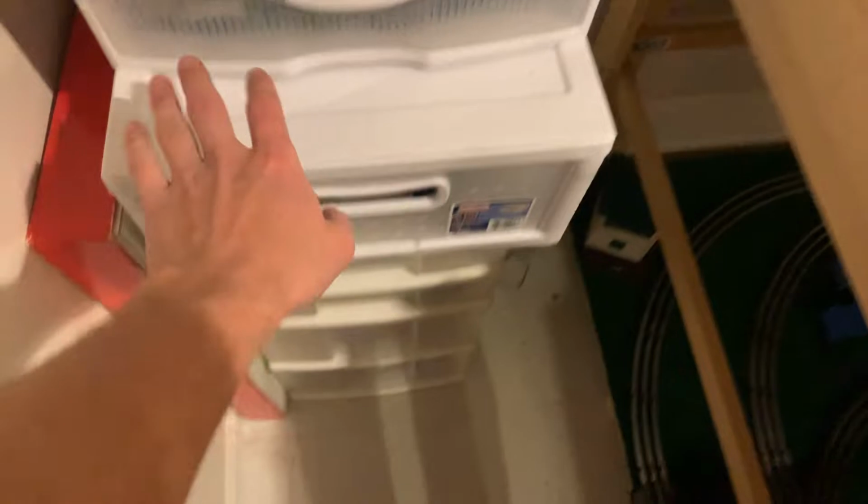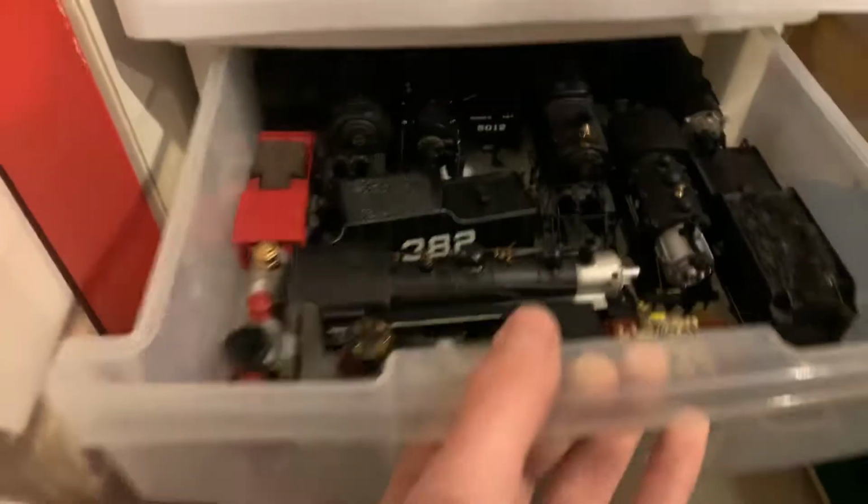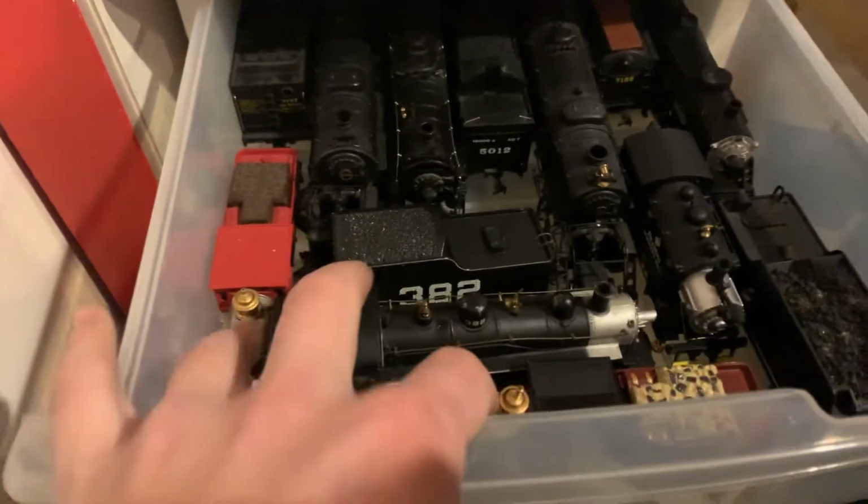Anyways, now I'm going to save this one for last because this is my, quote, expensive ass drawer, and you all probably know what's in there already. Anyways, down here we have my 2 Bachmann old-timers. The stack keeps falling off that one. It's hanging out in here somewhere.